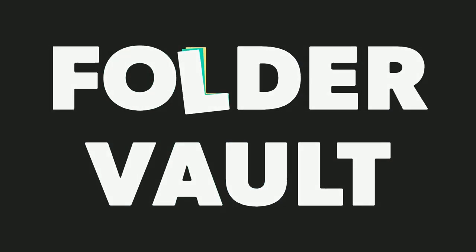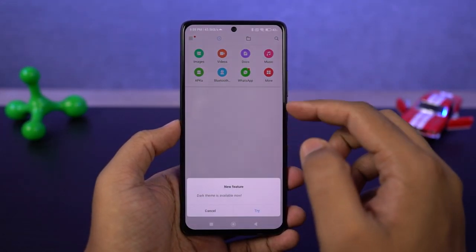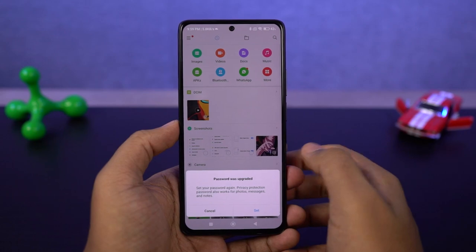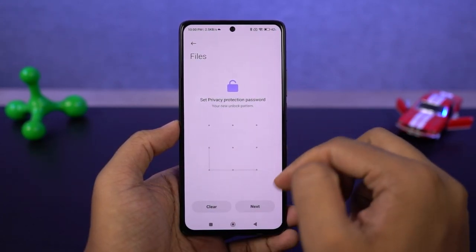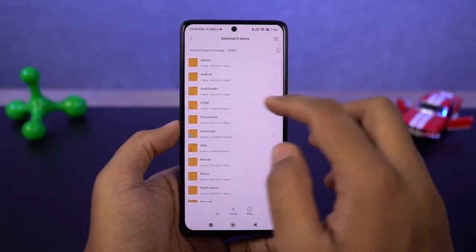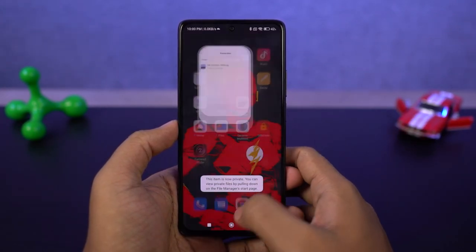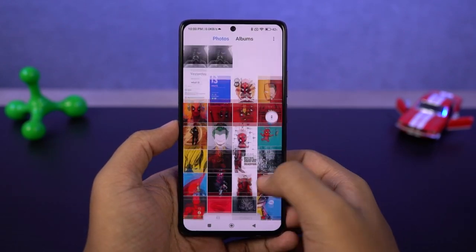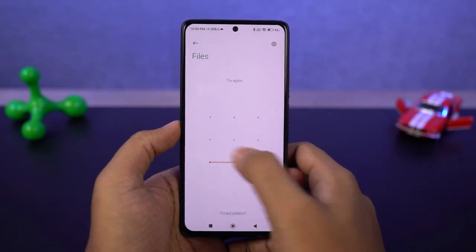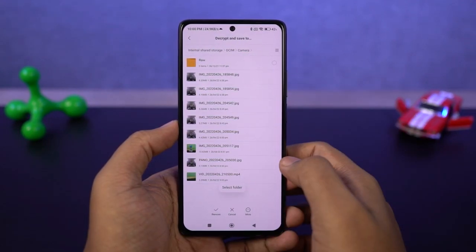Next, we have Folder Vault. Now, using this feature, we can hide files on your phone. Whether it's a video, photo, or any other file, you can hide all those files in the Folder Vault. To use this feature, open the File Manager and swipe down until you see the lock icon. Once again, you have to set up a password and it can be different from any other password you have already set. Now, once you're done configuring this feature, you can select any file, go to Menu, and click Hide to hide that file.